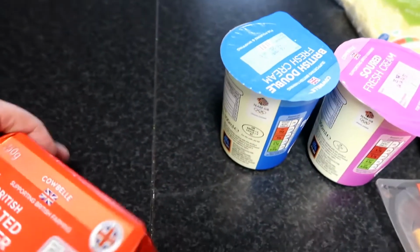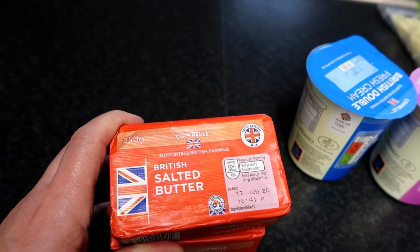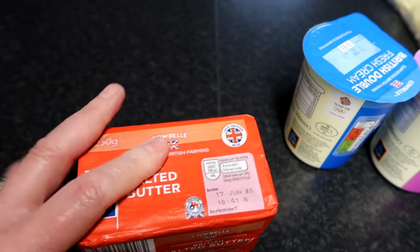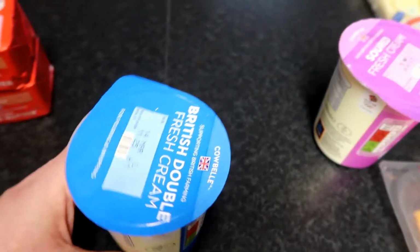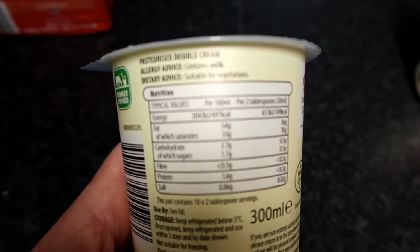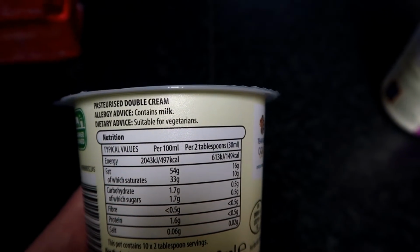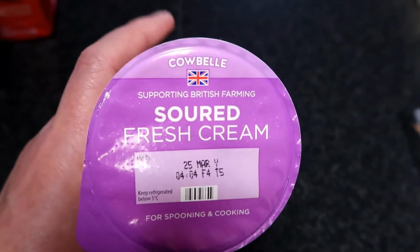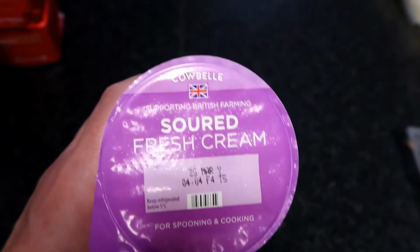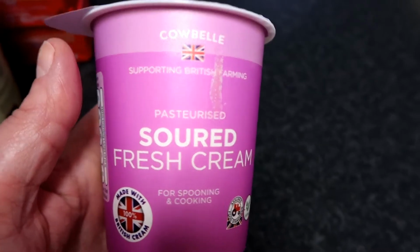I've got some British salted butter. Now, I always use salted butter in everything, even if I make cakes, in my coffees, this is what I use. So that is really good. I've got some British double cream, and on here, it's not as good macros as Asda cream, but it's still quite good. You're looking at 1.7 grams per 100 mils. So that's total carbs, by the way, so that's nice. And I bought some soured cream as well to make my ranch dressing, and also sometimes I like it just to go on my salads and my avocados, that sort of thing. So that's what I bought there.